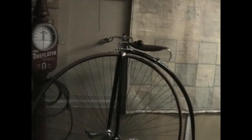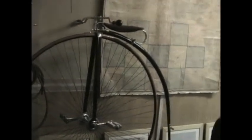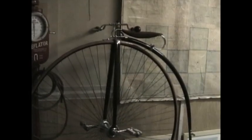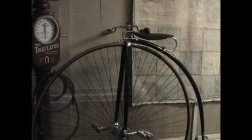The other one I have is the same year, same kind of bike, everything. And where did you get that? Two inches smaller. I bought it down at the Sycamore sale.